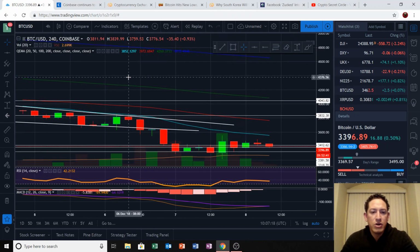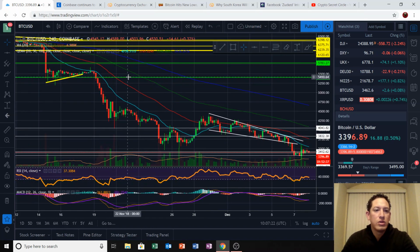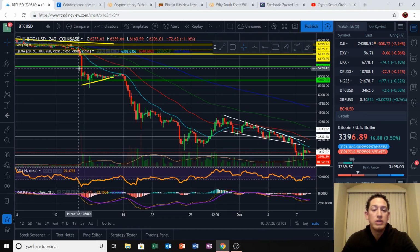Of course, you guys know we've been following. So the overall trend, if we look at this again, it is the BTC to USD 4-hour Coinbase chart. I'm using the 4-hour because I want to show you the short-term potential.